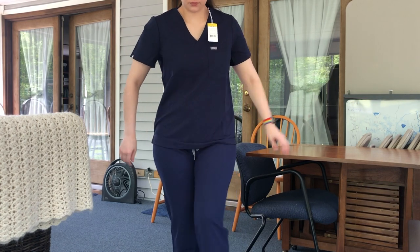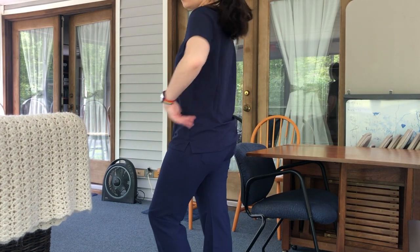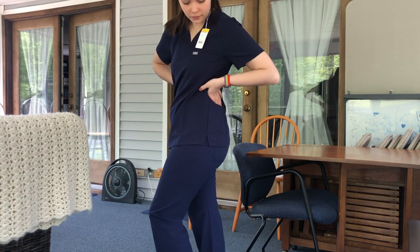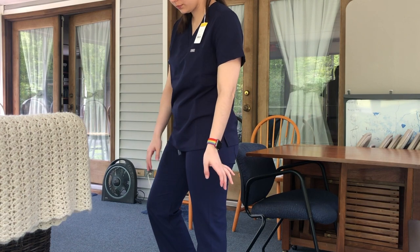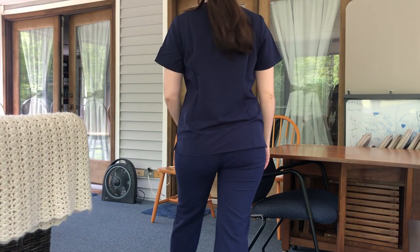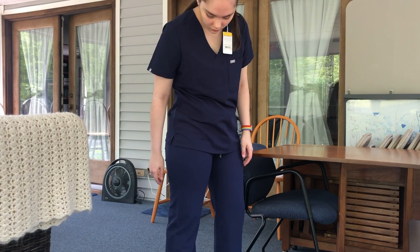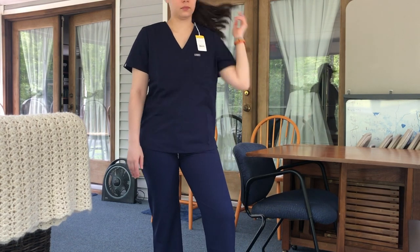Size medium has plenty of room for my legs, but it's fairly large around the waist. Not a huge deal because you can tie them. And side note, the tie on these scrubs is really soft. I don't know why. The little ribbon just feels really nice, but it is kind of slick, so I imagine if you didn't tie it very tight, it might have the potential to come undone, so that's just something to keep in mind.